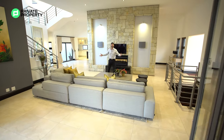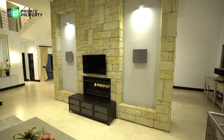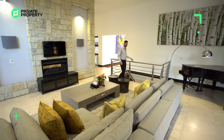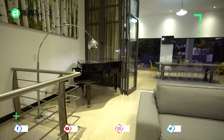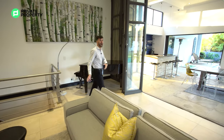But behind me, we've got that feature wall with down lighting built into the wall, shared with the dining room area. And then wrapping around, we come again to the staircase leading down into your wine area. And here it is, one of my favorite features for all homes, a piano. I'm very tempted to try my hand at it again. I've been taking lessons. But then this leads outside.